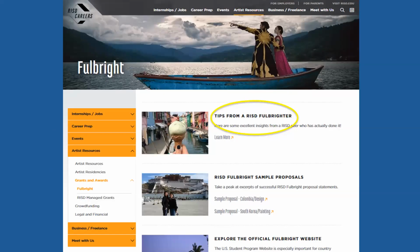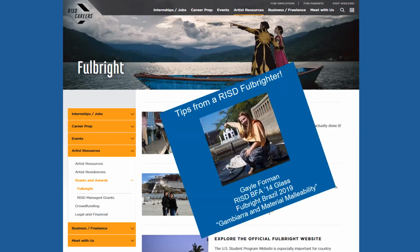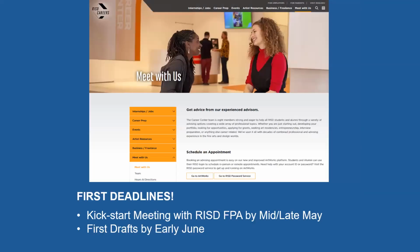And one more resource for you. On the RISD Fulbright page, scroll down to Tips from a RISD Fulbrighter. Click on Learn More, and you'll go to a document full of excellent insights and tips from RISD Fulbrighter to Brazil, Gail Foreman.